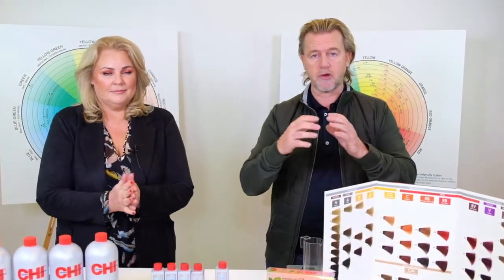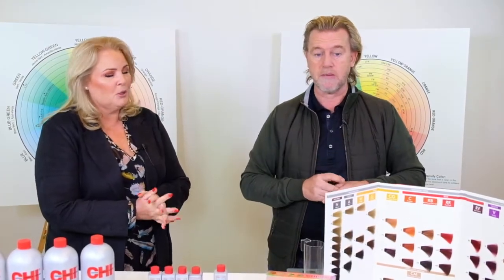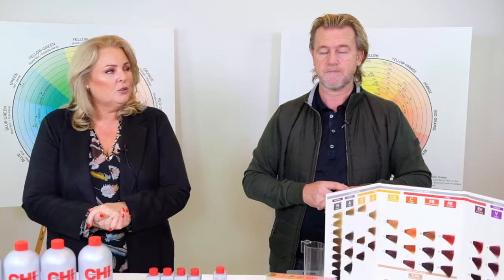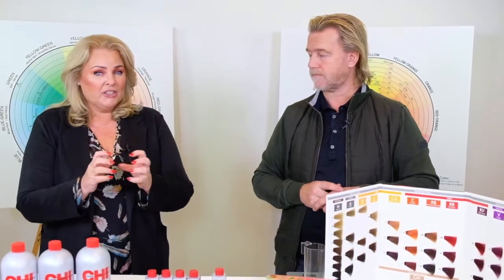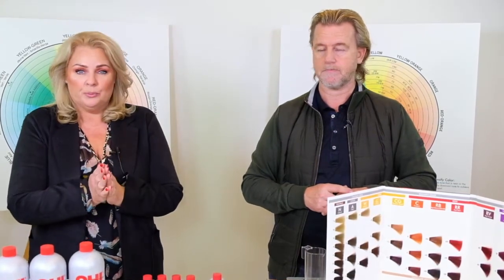Silica, alumina and titanium, that's what creates ceramic. There are of course more ingredients, but these are the three most important ones. Those three create an ionic charge, and that creates far infrared. What happens then is that the cuticle opens a little, so the product can go inside and develop.